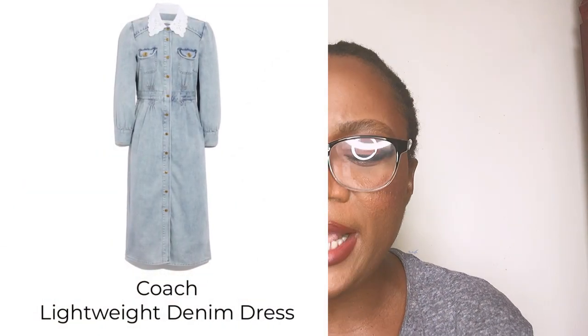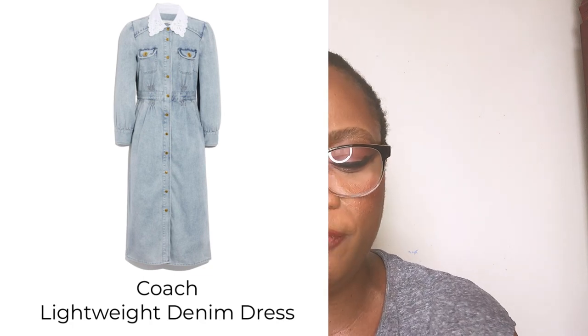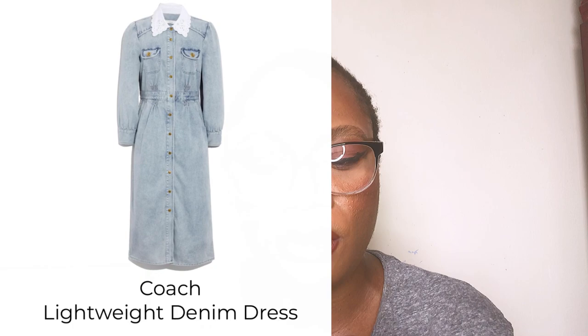So for the fashion staples, we're starting with the denim dress first. It's called a lightweight denim dress, and that's about it. I love the color. I love the lacy detailing around the collar. It's very gorgeous, and I love the washed details and the washed fabric the denim carries. So definitely you can't go wrong with it. And the cape, which is like a coat, is called a wool cape. I love the fact that it has a little belt around it, which gives you extra room to cinch your waist. I love that about the cape-like cover-up.